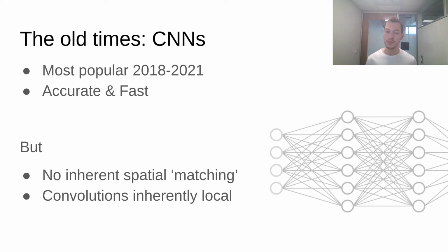However, there are some questions about how suitable convolutions are for image registration. Convolutions have no inherent capability to perform the spatial matching of image components that is required to solve the image registration problem. And convolutions are also an inherently local operation that only looks at the local neighborhood, raising questions about how capable CNNs are at finding these longer range dependencies.